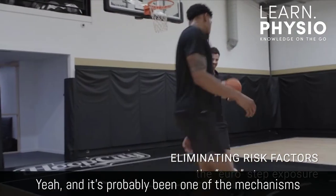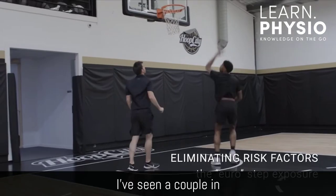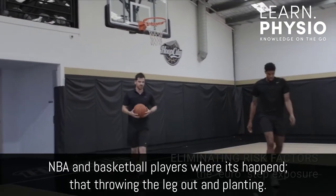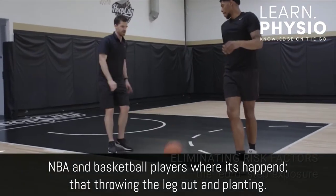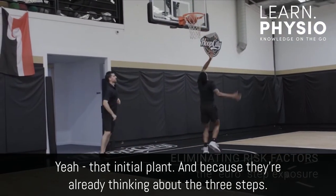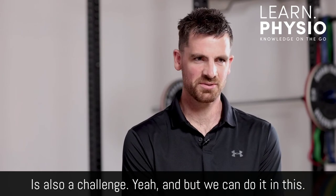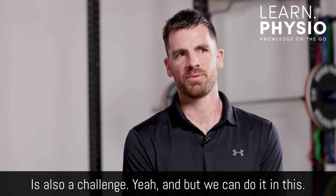Yeah, and it's probably been one of the mechanisms that's been highlighted in the ACL literature. I've seen a couple in NBA and basketball players where it's happened, that throwing the leg out and planting. That initial plant, and because they're already thinking about the three steps, I think that attention to what their body's doing is also a challenge. But we can do it in this way.